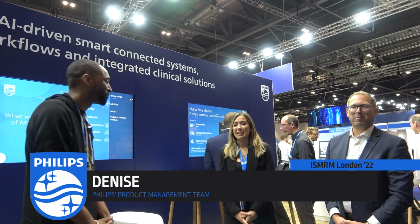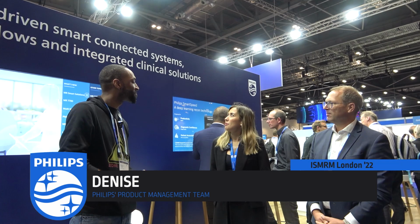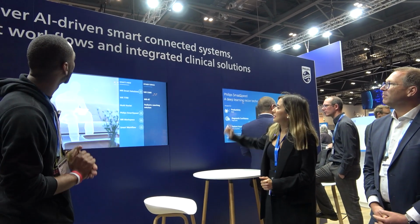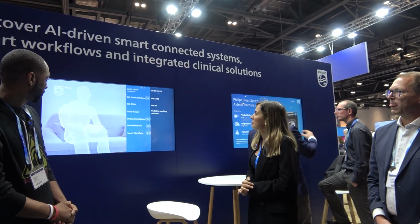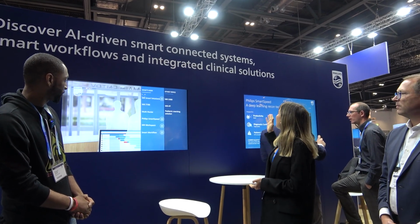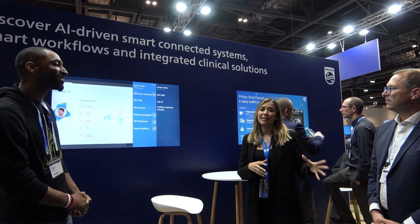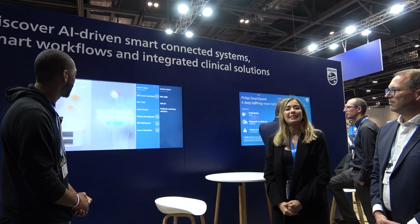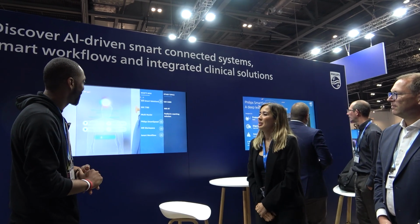We believe that our portfolio is stronger than ever. We have an AI-driven portfolio. We have smart connected systems. Our diamond is the MR7700, our new 3T system. Smart workflows, MR workspace, and integrated clinical solutions like multi-nuclei, which we are the only ones who can integrate seamlessly. And Philips SmartSpeed, our deep learning reconstruction engine. So we are really ready to rock.